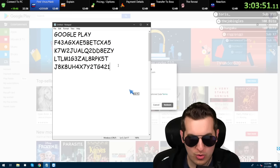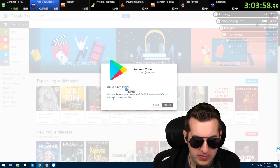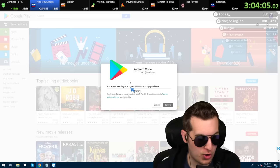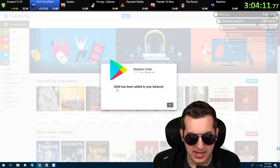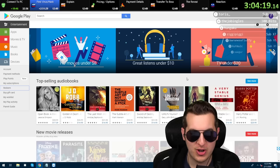So I already did this with three of the cards. If you take one of the codes, right, and you copy paste it in here, and then you click redeem, right? This converts it to cash. Yes. So where is the money converted? $500 has been added to your balance. So I guess you just got another $500. Is that right?